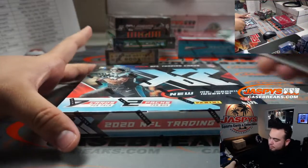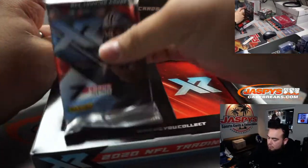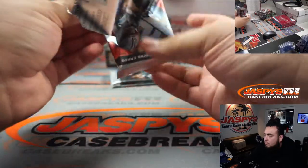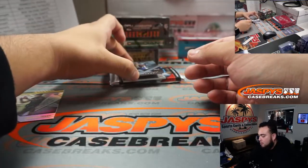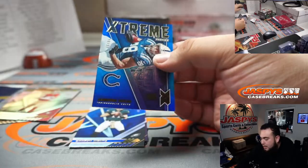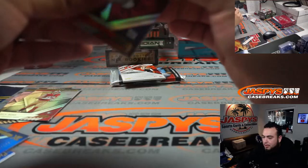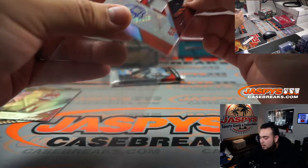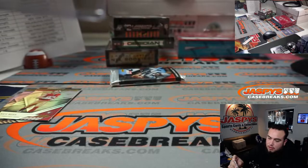Go to MaxR first. Jeff Gladney. Got Russell Wilson, Nick Bosa, Golden Tate, Carson Wentz, and Jonathan Taylor rookie. Ooh, we got a nice one popping up here, guys. What a Joe Burrow. Triple patch and autograph to 15, although it's all single colors, but it is patches. 12 out of 15, Joey B. Bengals. That is going to Ian.